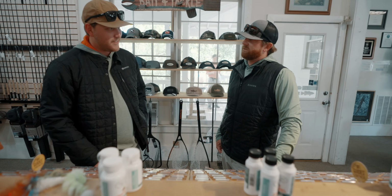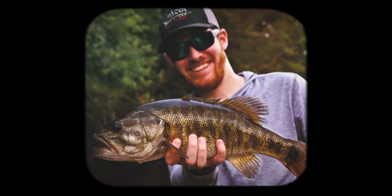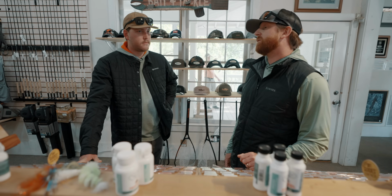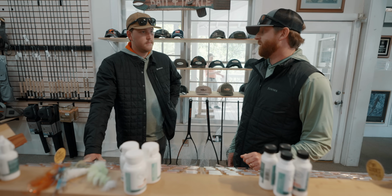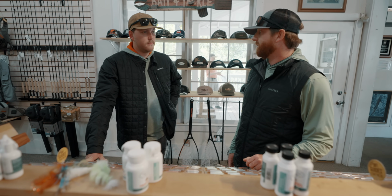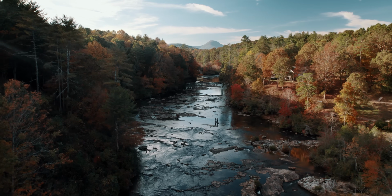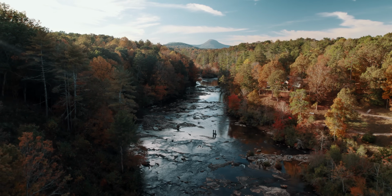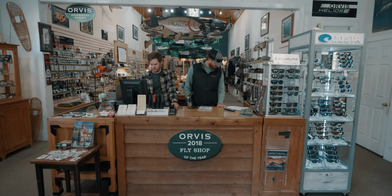It's a really cool resource. Georgia has 10 black bass species in the state, and we have some species that are very limited range fish. So a lot of angling opportunity around the area. It gives people a big diversity to go do something different. We like to say that we're Atlanta's playground. We're about an hour and a half north of Atlanta. We've got a lot of options here. They can stop by the shop.